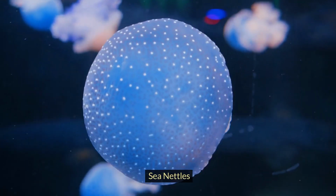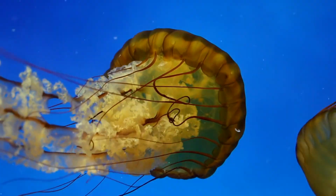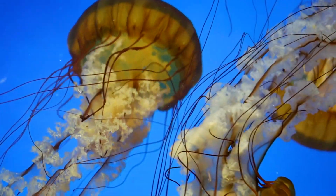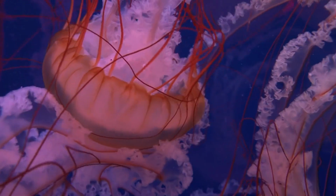Sea nettles. The image of swarms of sea nettles, like these Chrysaora fuscescens in Monterey Bay, California, is so intense that they've been bred for aquariums. They do have a sting, though it's rarely a health risk for humans.